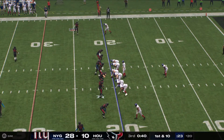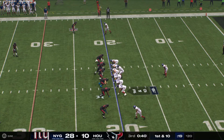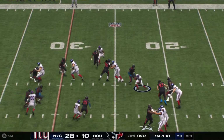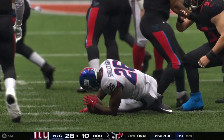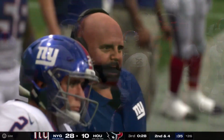Offense ready to begin this drive. 1st and 10. Simple dive up the middle. He's going to get this up to the 26 before being taken down. Give him around 6. That's going to make it 2nd and 4.